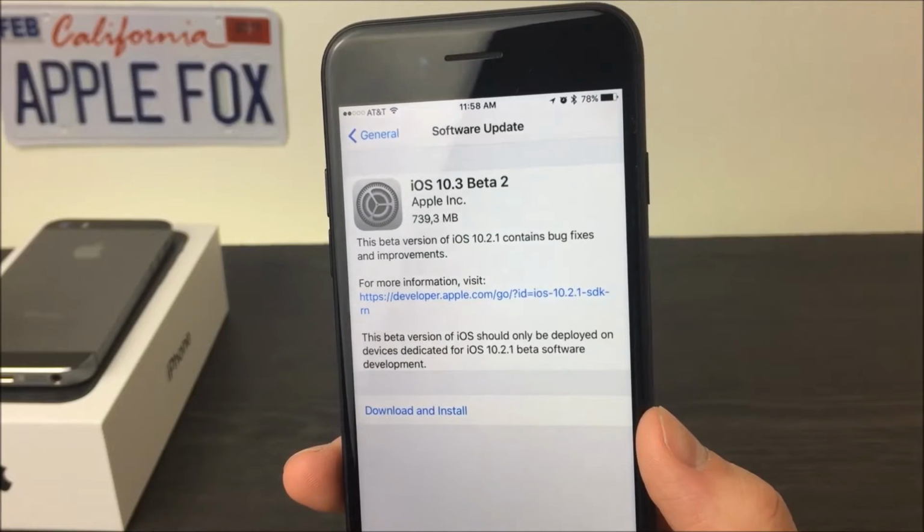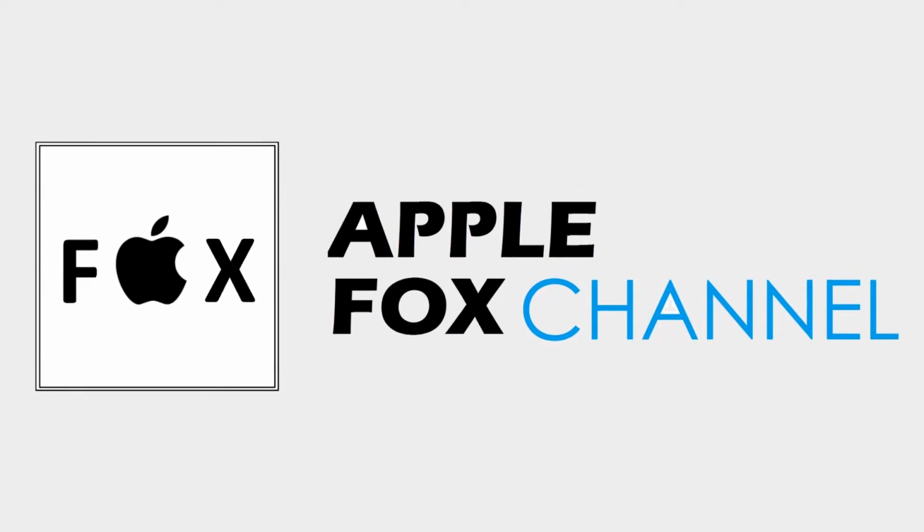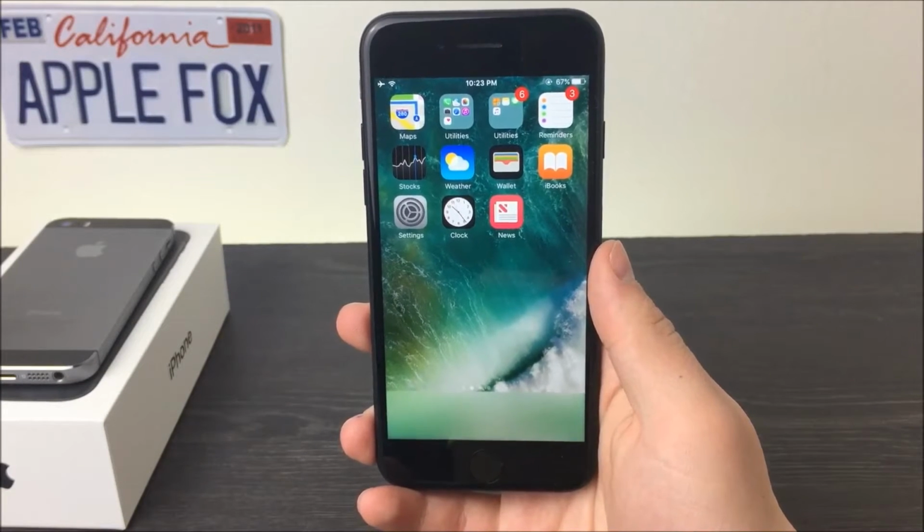Well, the iOS 10.3 Beta 2 has arrived. What is going on, guys? Apple Fox here, and this time we have another beta of iOS 10.3.